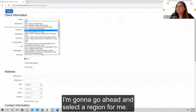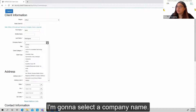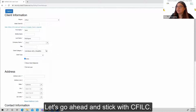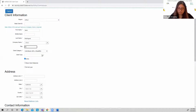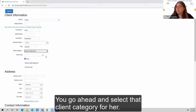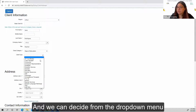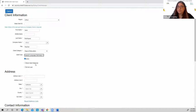I'm going to go ahead and select a region. For me, that would be CFILC. I'm going to select a company name. Let's go ahead and stick with CFILC. I can add in a title. Let's say that she's a teacher, so you can type teacher in there. And she would be a representative of education, so you go ahead and select that client category for her. And we can decide from the drop-down menu from client type that she's a speech and language pathologist.